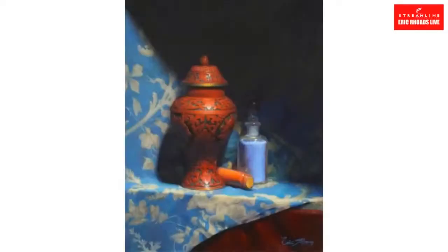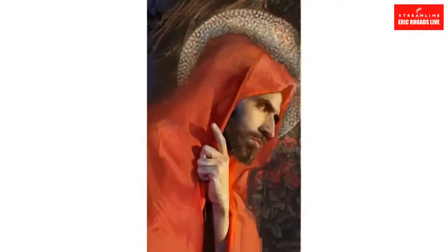There's some other work. I'll just show you a couple things. There's a self-portrait, another self-portrait. So you can see that Eric is very much in a Rembrandt-esque Renaissance style. He also teaches at the Academy of Realist Art, Boston. Okay. And then here is the reference image of what you're working on now. Is that right?